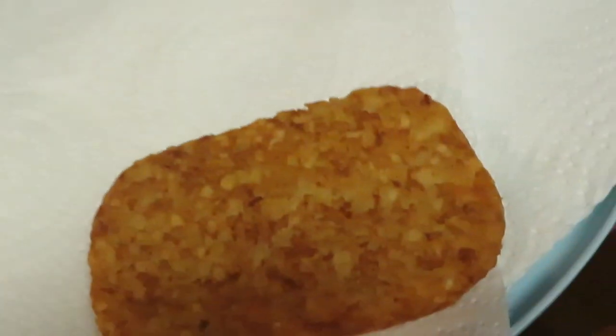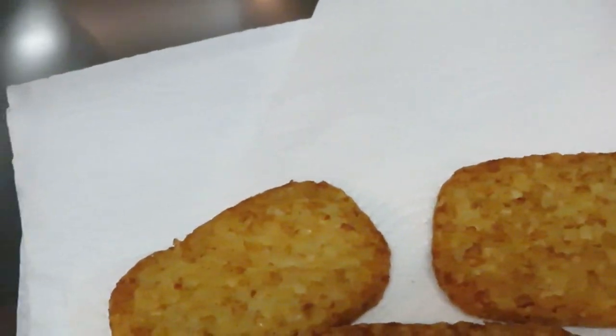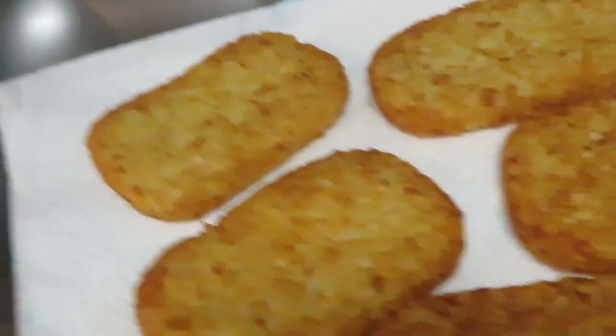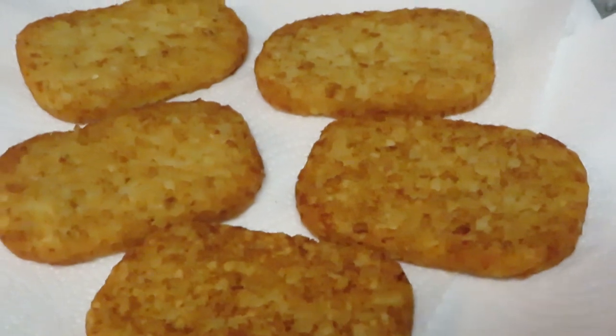Yes, nice. Yep, that's hot. You guys are right, that is hot in my hand. It is hot, hot, hot. Go ahead and place those guys down here, placed on the plate there. Yes, look at those hash browns. Nice, guys. And they are ready. Nice, hot, crispy.